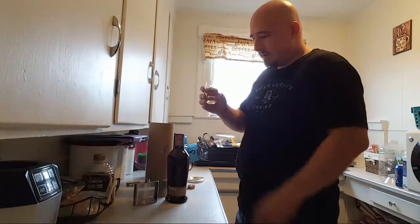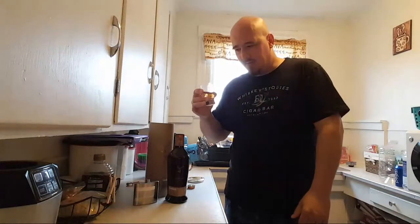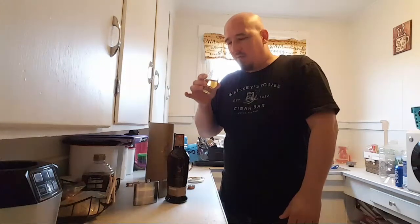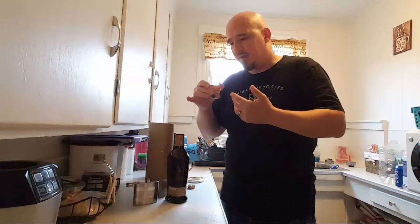I am getting some hoppy notes. I mean, they're not really obvious in the aroma, but they're slightly there, and just an overall hoppy bitterness. Any specific characteristics, I think, are actually just being overwhelmed by the aroma of the alcohol that comes off the Scotch and that peaty, malty aroma that you always get. I'm liking the smell of it. It's got a great nose on it. There's something kind of sweet in there too that I'm not used to.